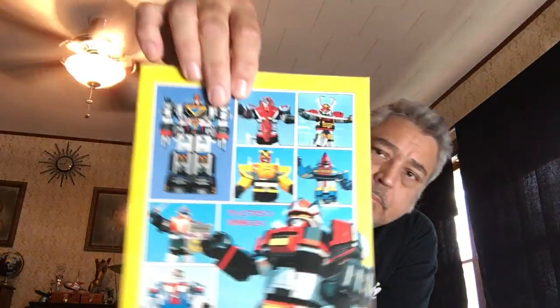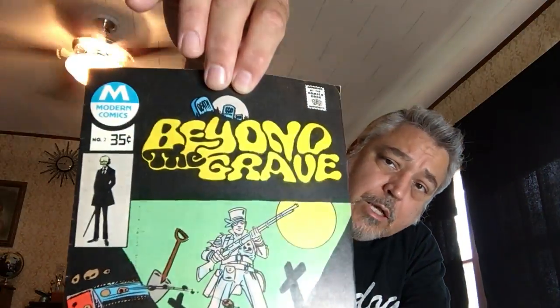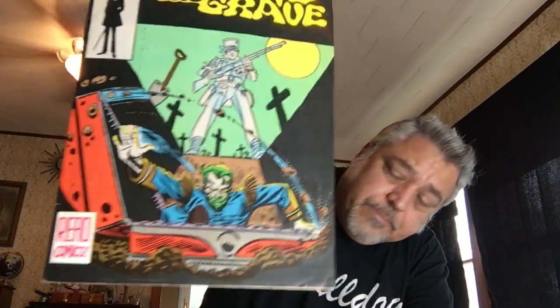There's a Don Martin cover on Image Insider. Oh, this is a little Japanese book. I guess that would actually be the front cover. No, don't start doing that, Drew. It's just all this stuff. Okay, this is Modern Comics, which is a Charlton reprint. So let's get that out of the room.